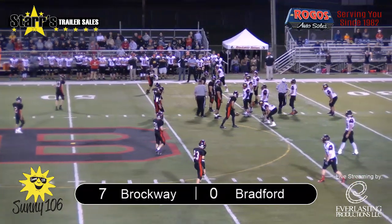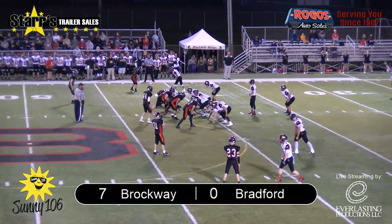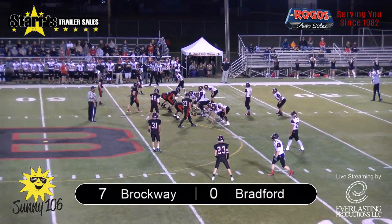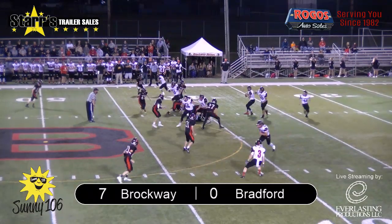Hannon is our quarterback. Gonzalez is the fullback. So we have a little I formation from the shotgun for Bradford right now on this second down. Let's say a long way to go here on a second down. They have 11 to go on the clock up there, but it's a long way.